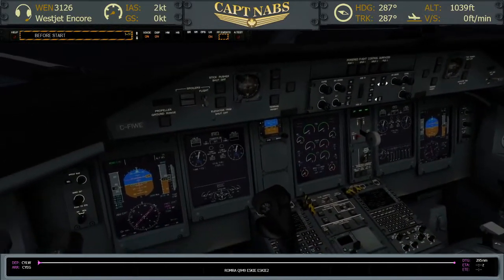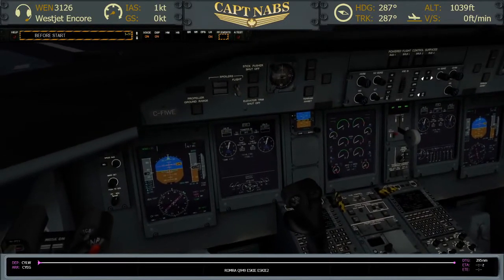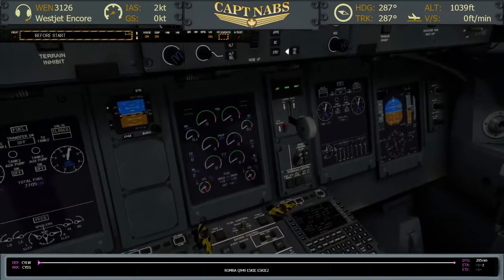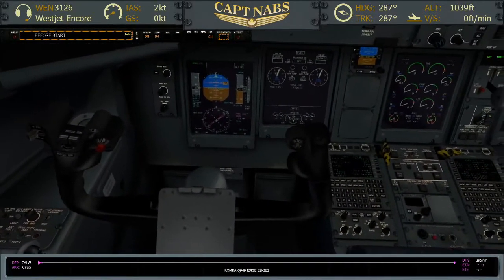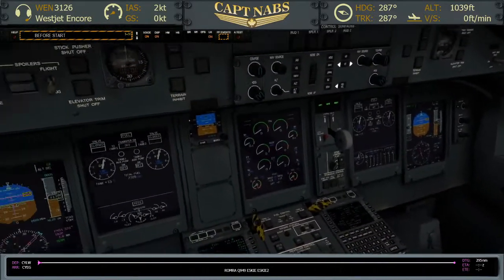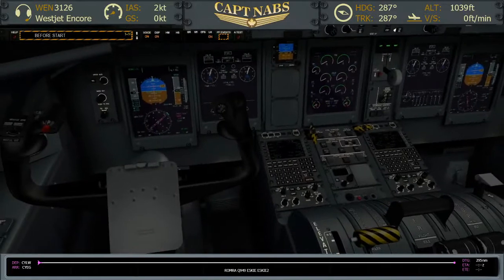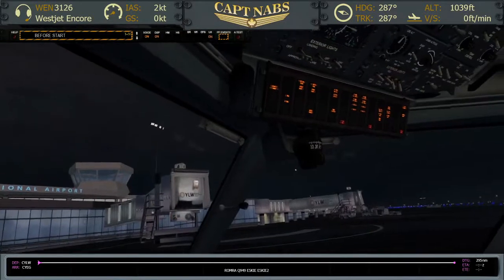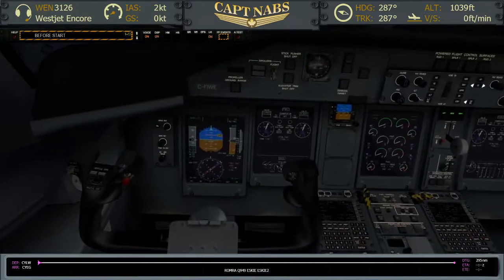Fuel quantity 7708 pounds on board. 7500 pounds required. Hydraulic number 3 pressure. Checked. Check 0 psi. Emergency brake pressure. Park. Checked. Power levers. Disc. Condition levers. Fuel off. Emergency light switch. Arm. Fasten belt switch. On. On. Departure briefing. Complete.